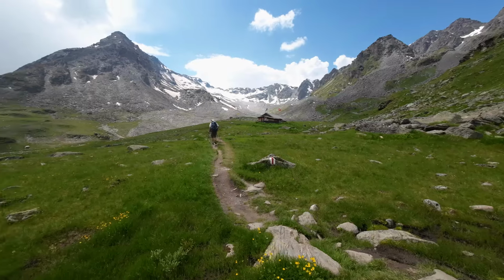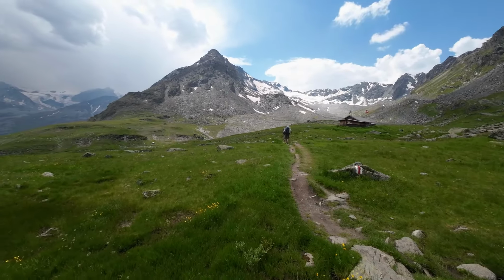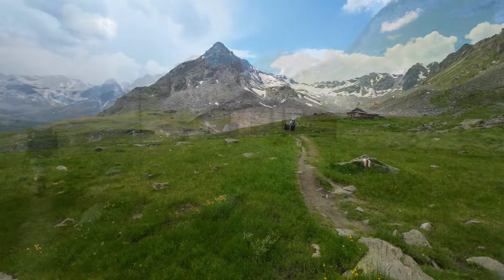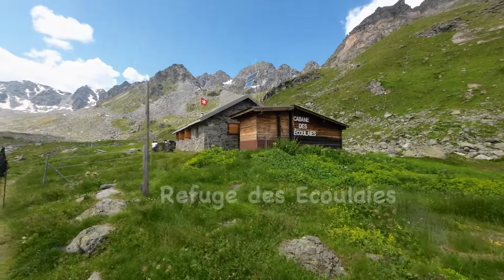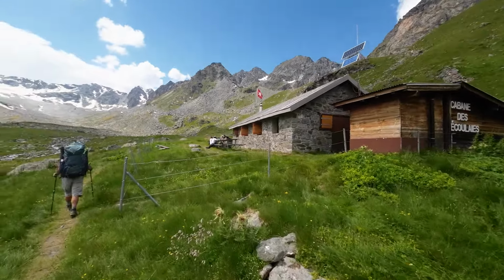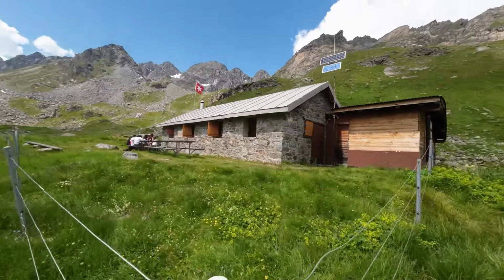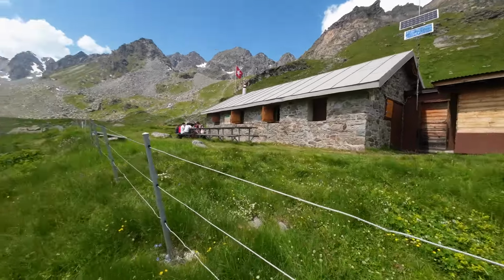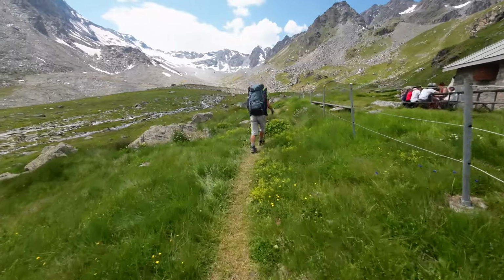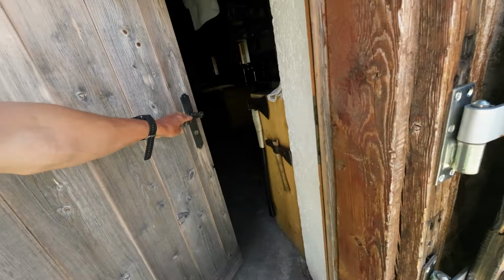Due to my weakened state, we contemplated staying the night in one of the 2 unmanned huts prior to reaching Lac des Dix. Cabane des Cols Coulées, as you can see. It's what in Britain we'd term a bothy. It's unmanned. We'll go and have a look inside. It is open.